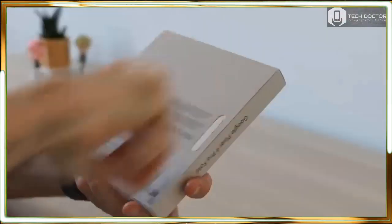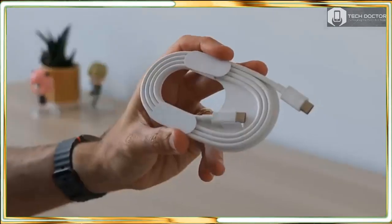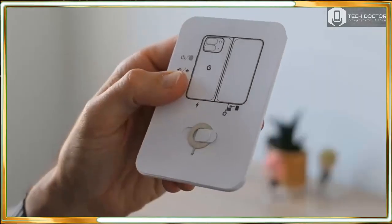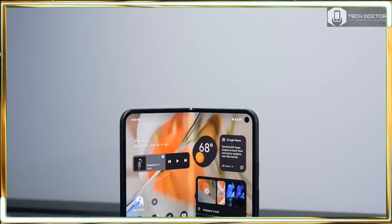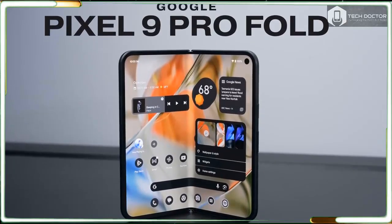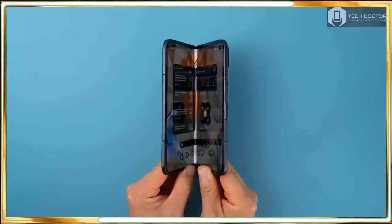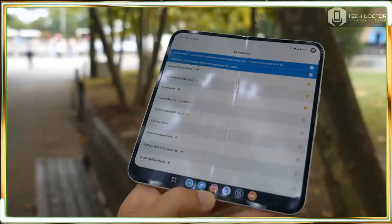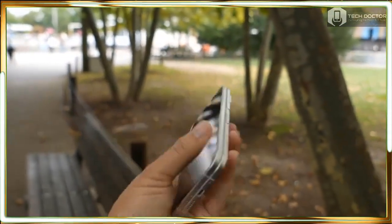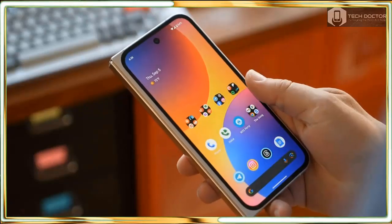Google's first stab at a foldable phone with the Pixel Fold wasn't quite a home run, but it at least gave consumers another option beside Samsung's foldables. With the Pixel Fold successor, however, there's a lot more pressure because the new Pixel 9 Pro Fold competes against breakout devices like the OnePlus Open as well as the recently released Galaxy Z Fold 6.